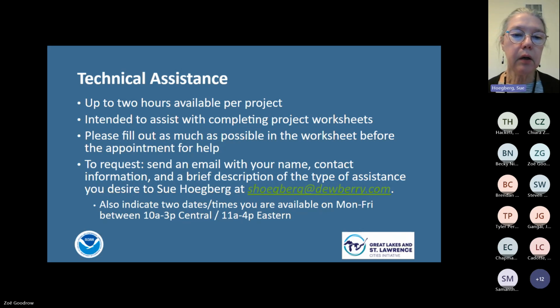So to request the assistance, you can send me an email. My email is here on the slide, and I think Zoe's going to put it in the chat as well. Include your name and your contact information, maybe a brief description of the assistance you think you might need, either just thinking through the project or working through some details or whatever. And if you can indicate a couple of days and times that would work best for you, we'll have one of the coastal specialists get back to you. We have a team of about 6 folks who can help with the technical assistance. And if somebody's already familiar with your area, they would be the person who would be helping out with your request.